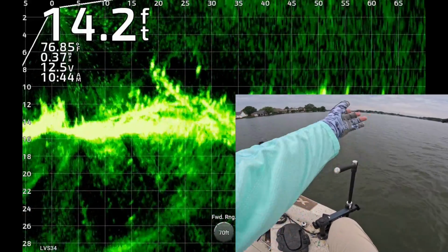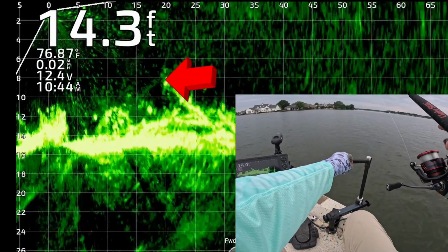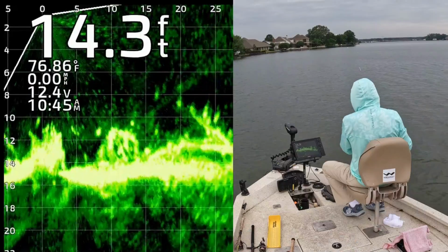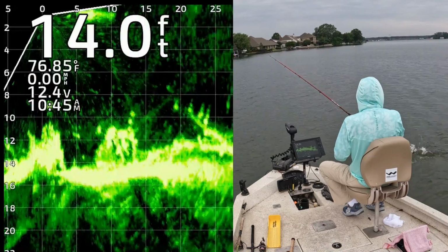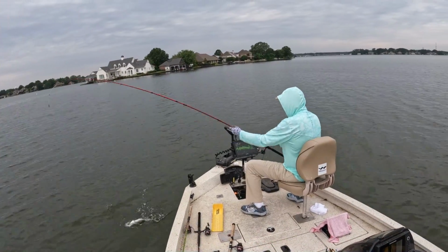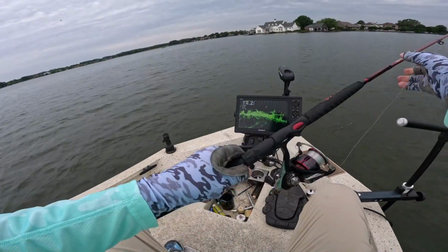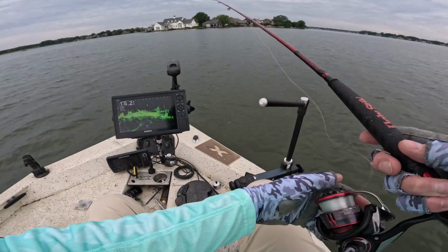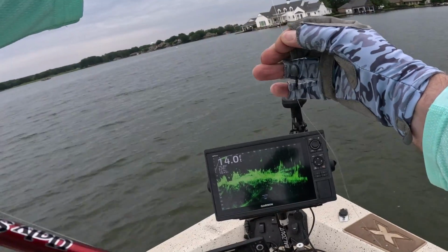There's some crappie on that one branch. There's my jig coming down on top of it, and I'm reeling it away. He's about to eat it. You can barely see it. There's one. Catfish. No, that's a crappie. Didn't even see it hit. Darn. Got off too. So Livescope makes it possible to see the fish, but you still have to get your presentation to the fish and trigger the bite.